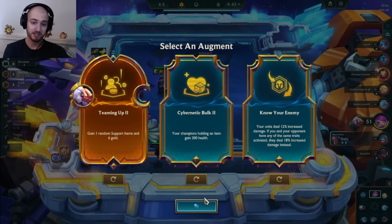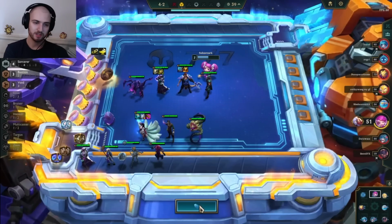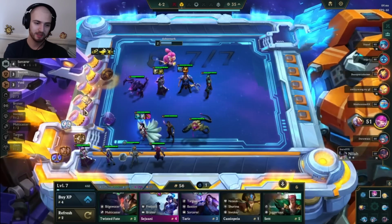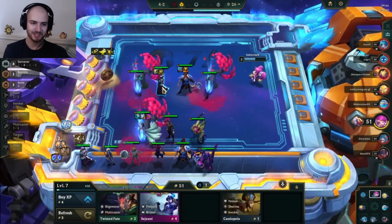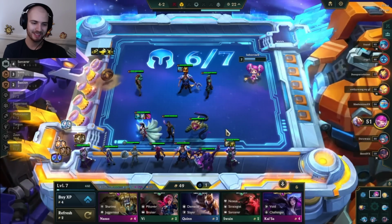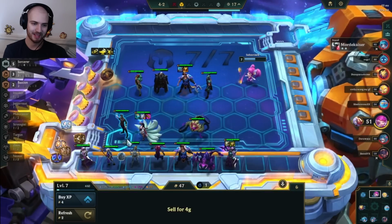But yeah, okay. So I see Know Your Enemy here. And I think this Augment's probably good, and Infusion's probably really good, but I want to take the support item and just test out how good it is. I hit a Locket. I'm pretty sure, after playing with it a little bit, this Augment that gives you a support item is not the best.